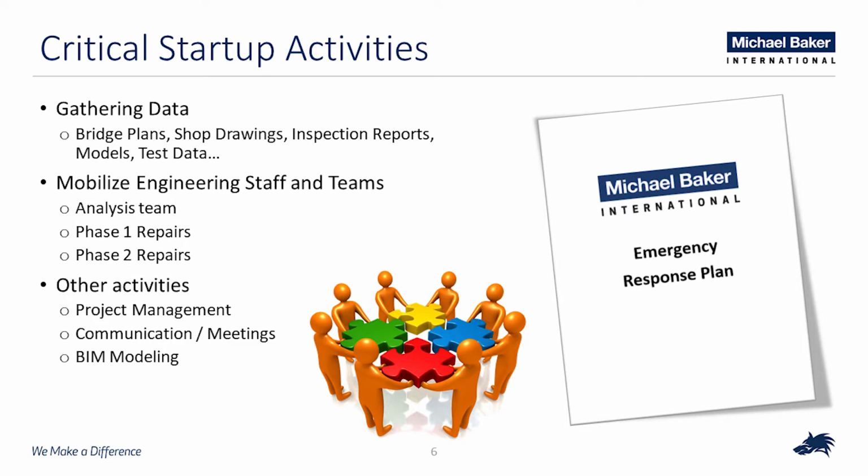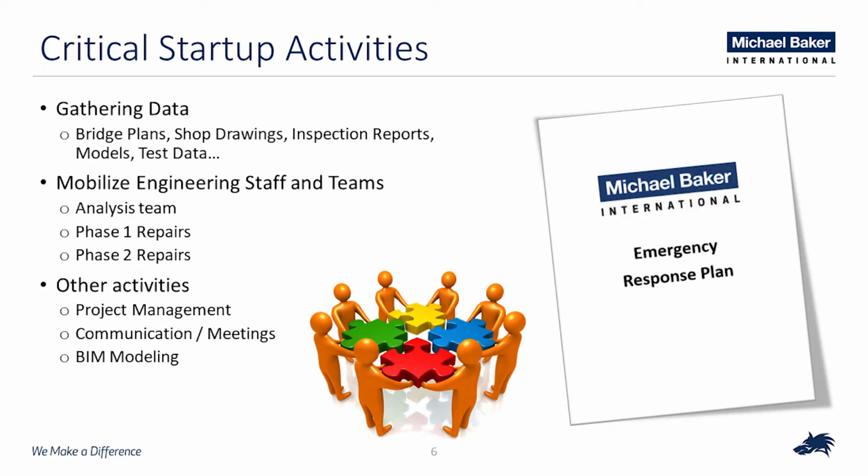While at the same time, it was really a few key things that we put into place. We had to get our hands on as much information as possible early on in the project. So we were busy gathering inspection reports, any plans, any information that we could get our hands on to really get a good understanding of the structure and its condition. And we simultaneously organized multiple teams of engineers to start analyzing the bridge and brainstorming solutions to the problem.